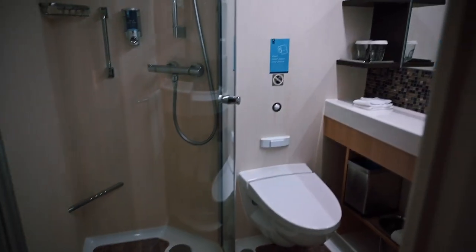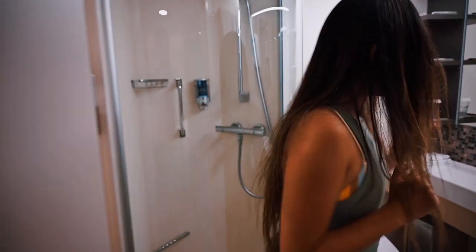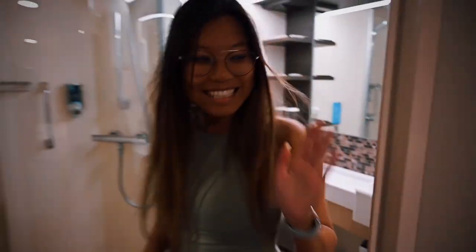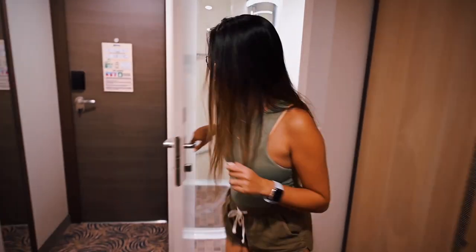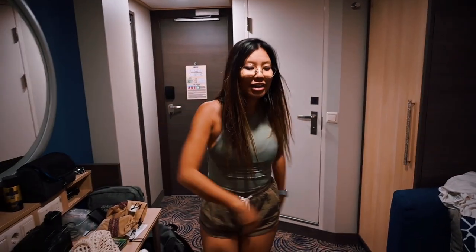Then you got shower amenities, which is a hair and body wash. You can use both at the same time, convenient. And that's pretty much it. There's a space, so you know how big it is. And yeah, simple room, classic cruise room, just perfect for us to be here for the next 12 days.